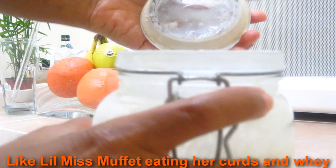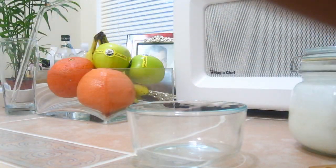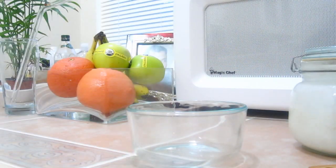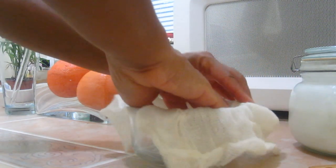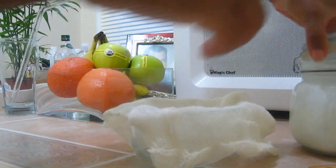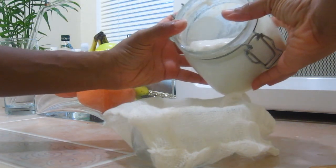And it's best to always keep this in a glass jar. Now this is very, very thick, if you can see that. And if not, you're going to see it in a second. I also have a wooden spoon and unbleached cheesecloth that I got from Whole Foods. So I've cut off a portion of that, and I'm going to go on ahead and put it over my bowl right here. And I'm going to pour in my kefir.